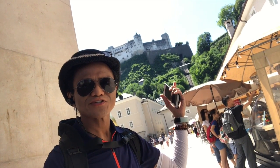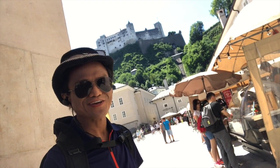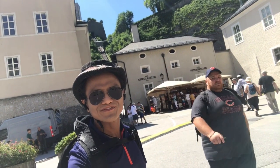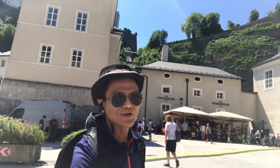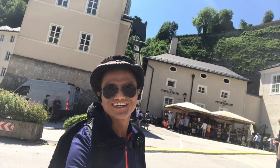The Salzburg Fortress, seated on top of the hill, 500 meters above the ground here in Salzburg. Let's check it out. There is a funicular to climb up the fortress, but I'm going to skip this and climb up. It's better exercise.